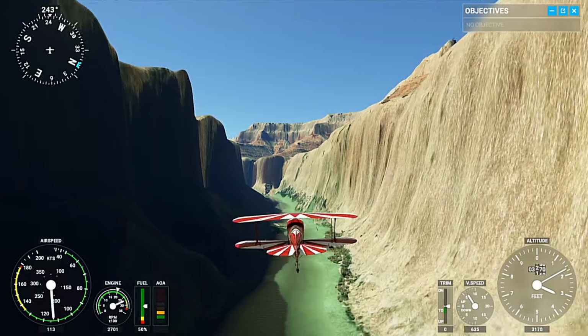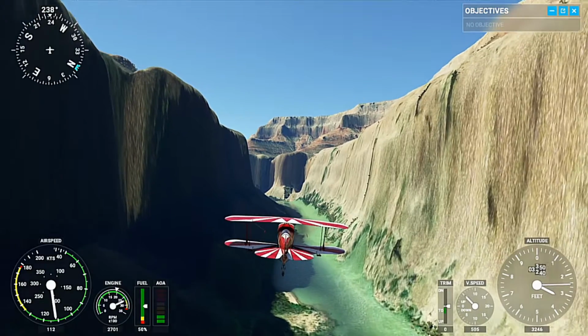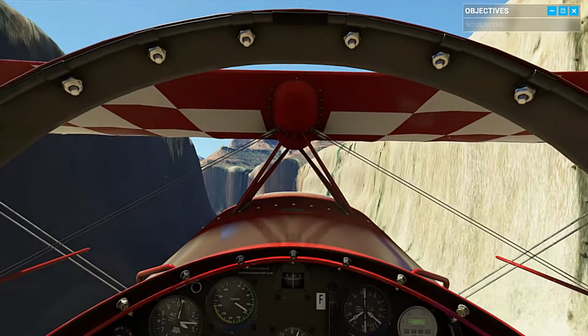Just bring the throttle up a little. It's been a little sluggish. Not really much to see here. Let's go back to the trench gun.